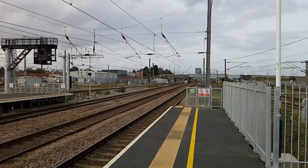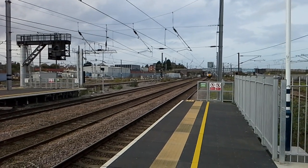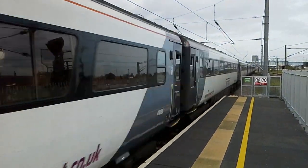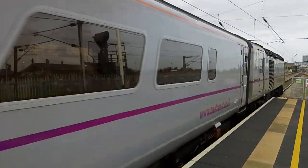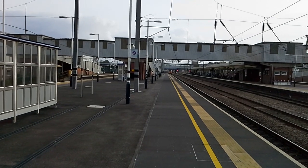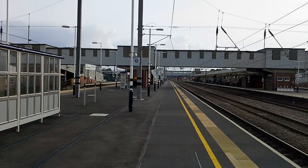About to have an East Coast HST thunder its way through. Q251 with 272, a rather odd train there. One newly refurbished Mark III with a load of old ones. Right.